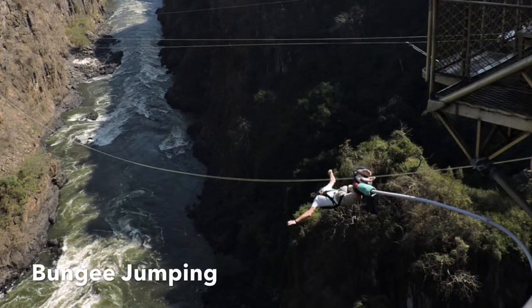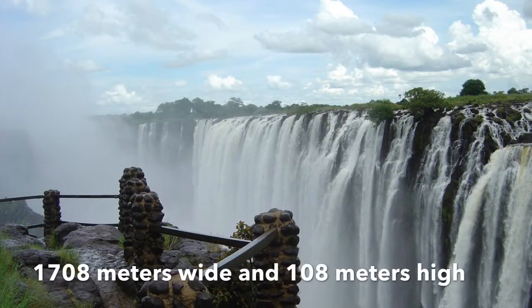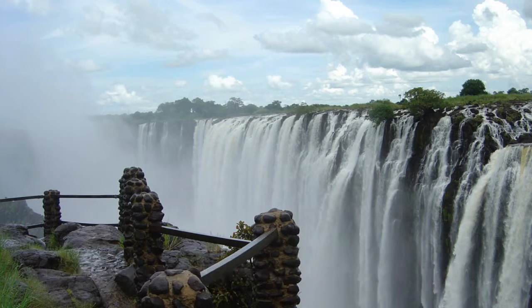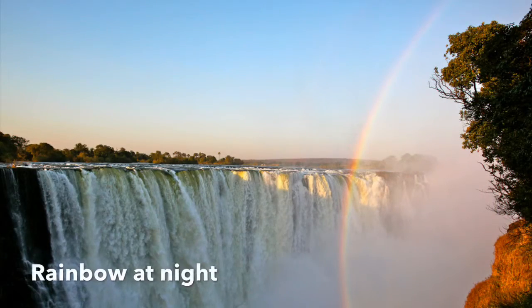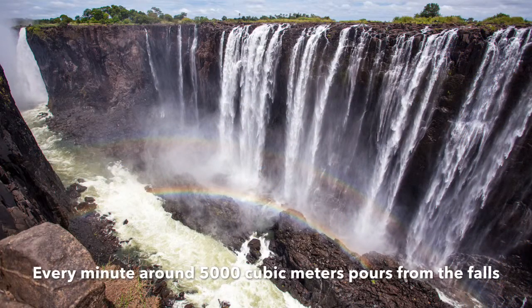We also went bungee jumping. Lastly, we did whitewater rafting. The falls are 1,708 meters wide and 108 meters high. At Victoria's Falls, there are rainbows at night. And every minute, 5 million cubic meters of water pours down from the falls.